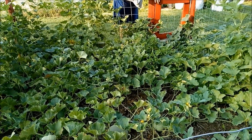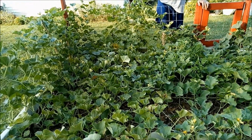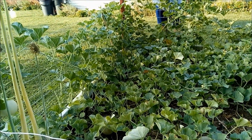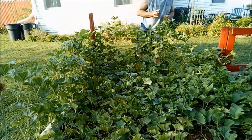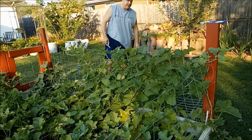6 cantaloupes. 1, 2, 3, 4, 5, 6, 7, 8, 9, 10, 11 honeydews.